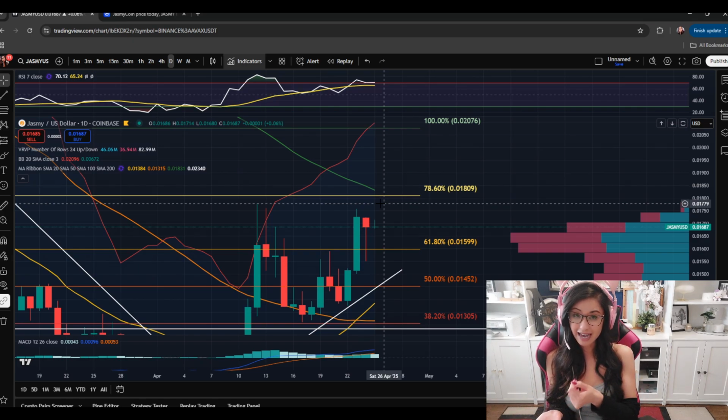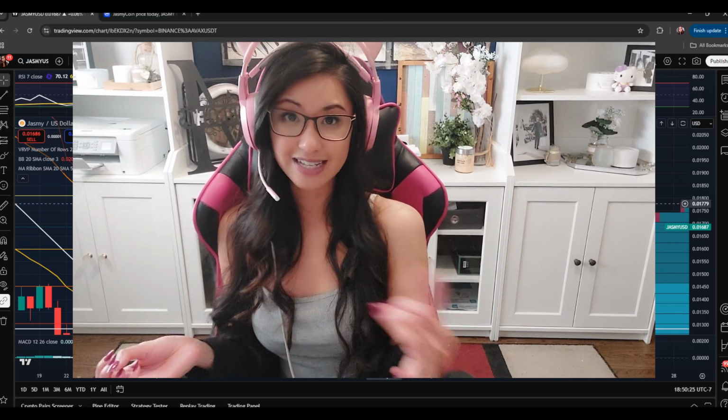Obviously, with that hanging man candlestick, a close below that body of our candlestick is going to show us confirmation that the bearish reversal candlestick is going to be in play.